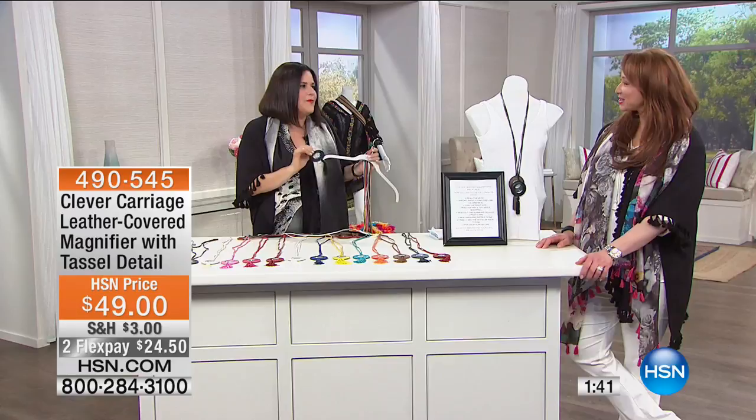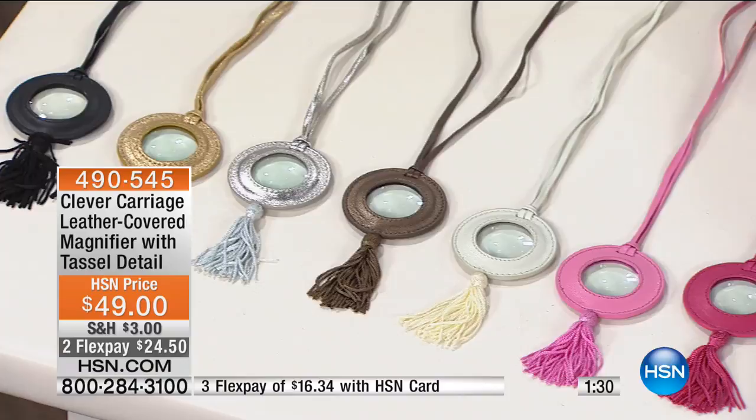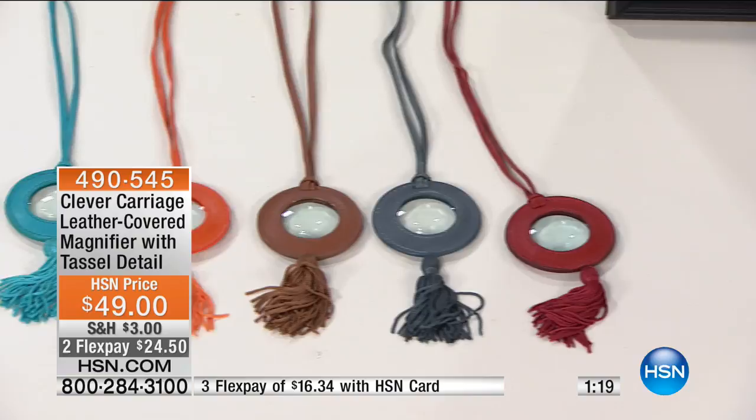So let's go through the colors. Okay. Are you ready? I'm ready. Black, gold, silver, bronze, cream, pink, fuchsia, lipstick red, white, French blue, yellow, turquoise, orange, tan, gray, burgundy. Oh, nice. So we have done an entire kaleidoscope.